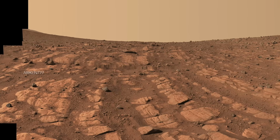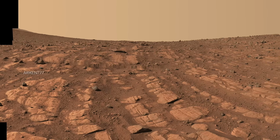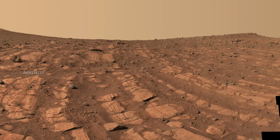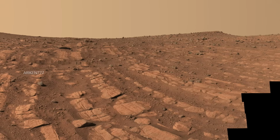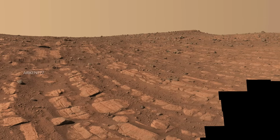Scientists think that the bands of rock seen in this image may have been formed by a very fast, deep river in the past. The curved rock layers are called the curvilinear unit, and they had previously only been seen from space. Scientists are also debating what kind of powerfully flowing water formed these curves.